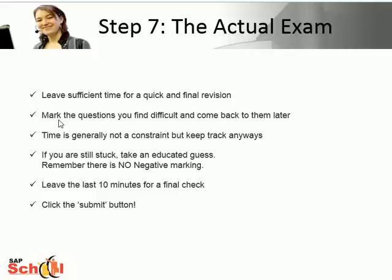Simply mark them and come back to them when you've covered all the easy questions. Time is not generally a constraint for the SAP certification, but still make sure that you do not lose track of time completely. When you come back, if you're still stuck, take an educated guess. Remember, there is no negative marking. Leave the last 10 minutes for a final check to weed out any careless errors. And finally, hit the submit button.